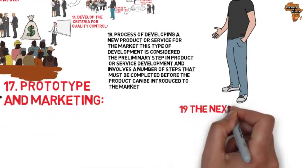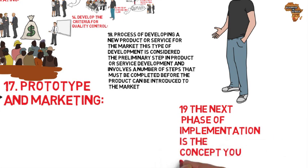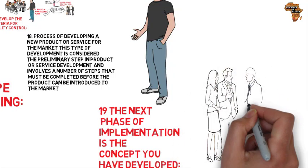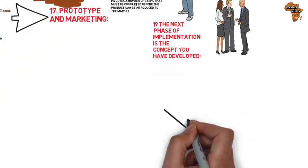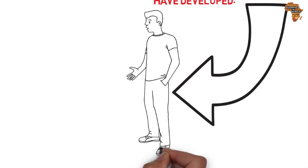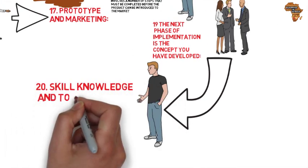Number 19, the next phase of implementation is the concept you have developed. Is it worthy of being in business? Evaluate sales costs and profit projections. One way to do this is to examine the sales history of a similar product and the target market in comparison to established product prices, and product financial attractiveness is important when determining whether you should invest in it or not.